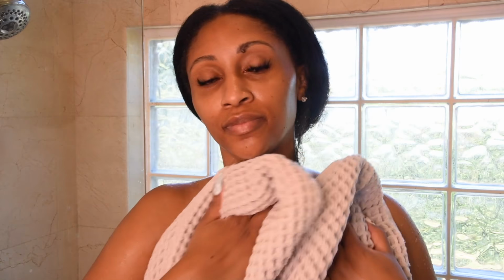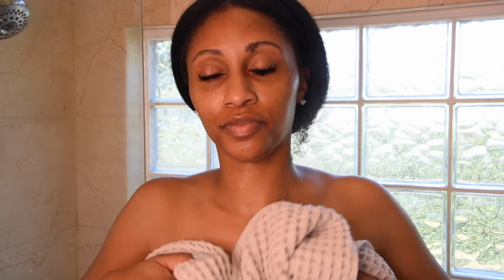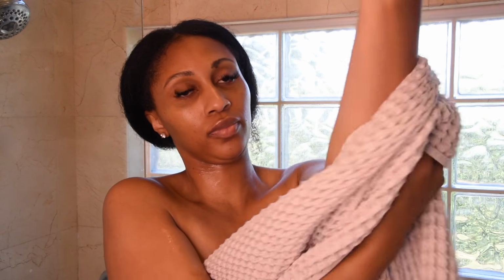So not sure when these waffle print towels became popular, but of course I jumped on the bandwagon and picked a couple up from Target and absolutely love them. They are super soft and 100% cotton, which helps ensure that I'm completely dry.